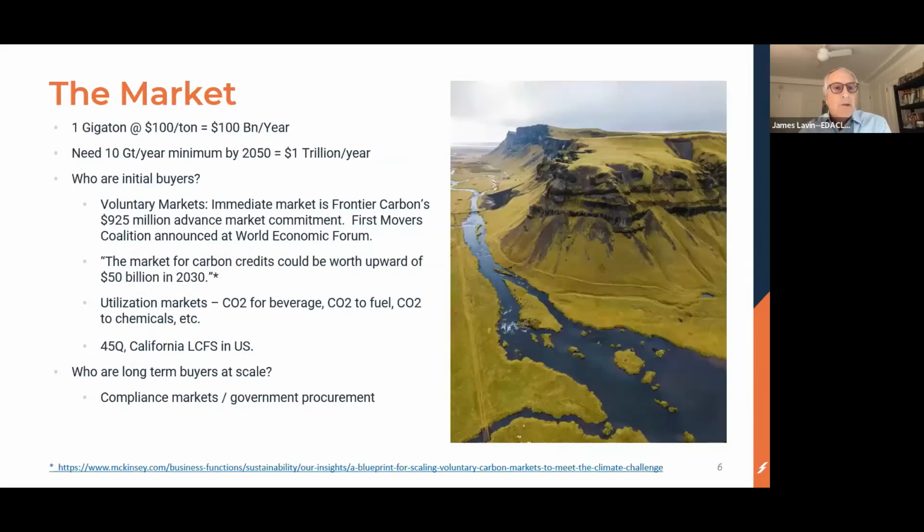Next slide. So the market, I'm not going to talk about it much. It exists today. It's rapidly growing. There's bipartisan support. And if we're going to make a dent in global warming, it has to become one of the world's largest markets. So the one note, and it's on the slide: $100 a ton, 1 gigaton is $100 billion. 10 gigatons, it's $1 trillion a year. Market's not the issue. Scaling the right technology is the issue.